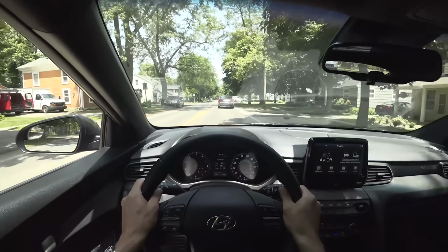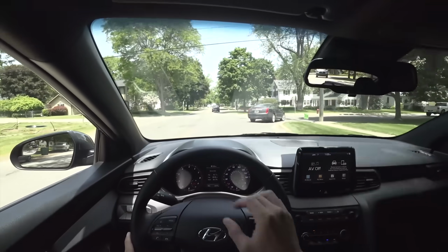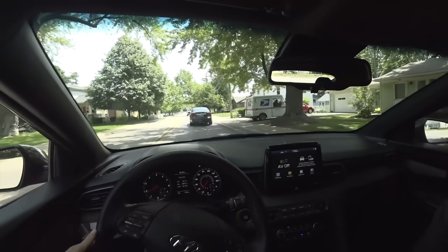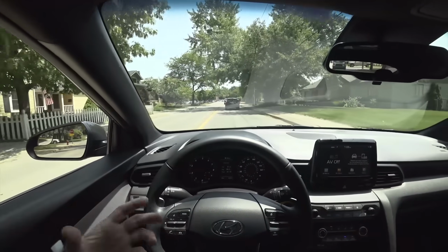From the driver's seat, it's pretty nice. All the touch points are good. It feels nice. I do really like this shifter. The more I drive it, the more I just want to row through the gears. And it's a good package. The feel of it is consistent throughout.